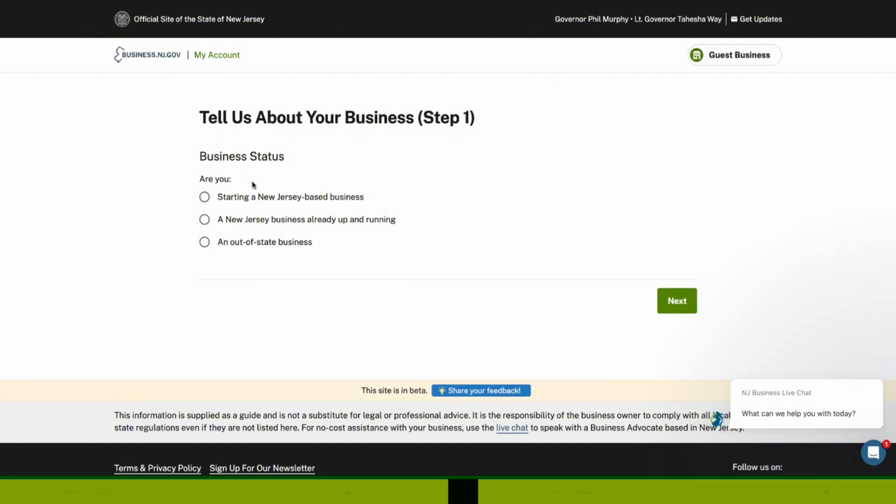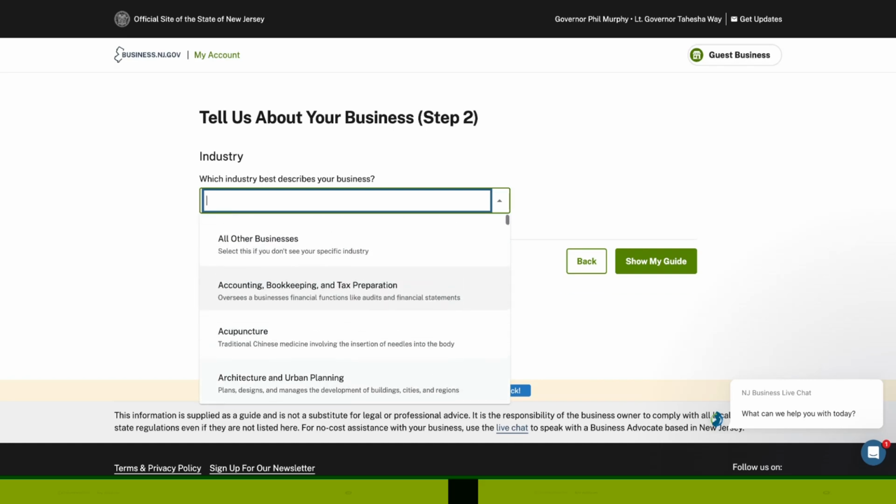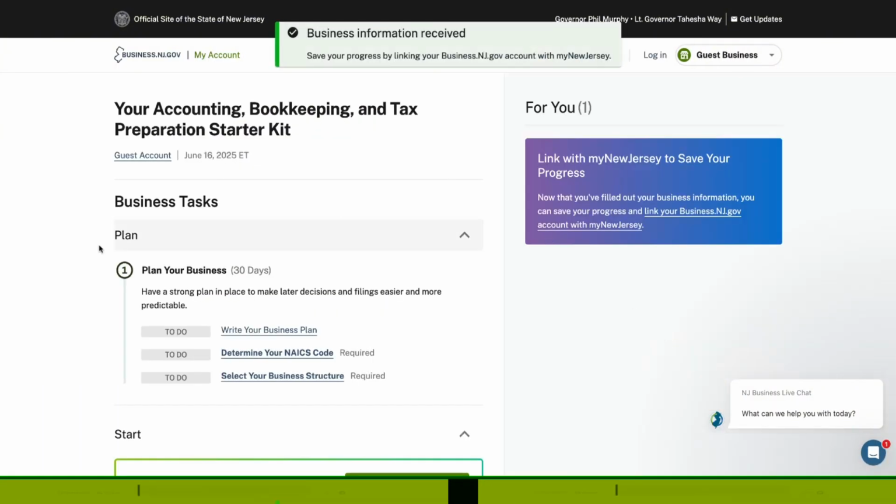And so let's select one of these options. Option 1, starting a New Jersey-based business here, is probably going to be the most likely choice. We have a New Jersey business already up and running, and an out-of-state business are probably not going to be the most likely options for most of our audience here. And we'll click next. And then it says industry, which industry best describes your business. This is going to be different for everybody, obviously, but we'll just go with our business here, which is accounting, bookkeeping, and tax preparation. And there's public accounting services. Will you provide certified public accounting services? We'll just select yes for the video, and we'll click show my guide here.